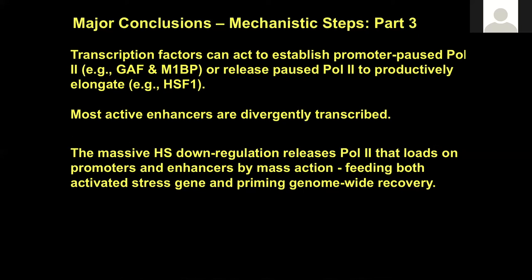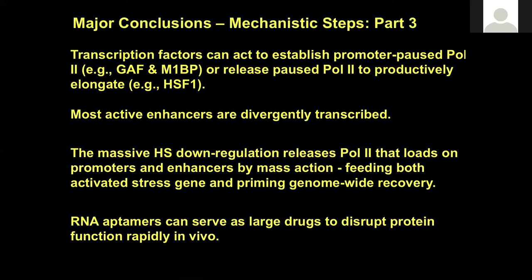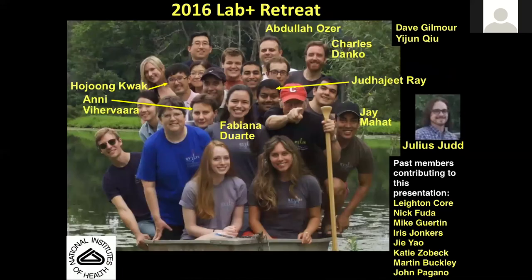You're holding the promoters open, you're holding the enhancers open by this polymerase filling at the promoters of both enhancers and gene promoters. Then RNA aptamers, I'm arguing, will serve as large drugs that will be general and allow us to interrupt transcription in vivo.